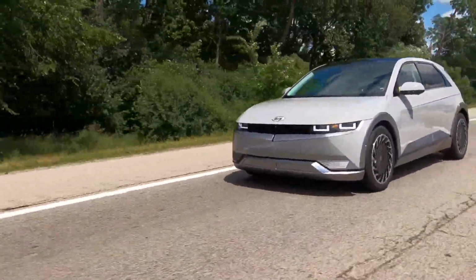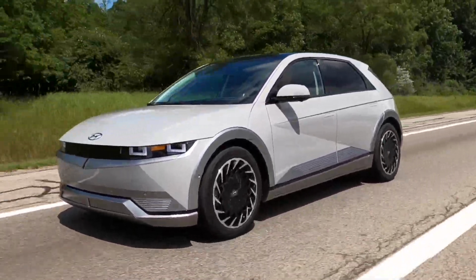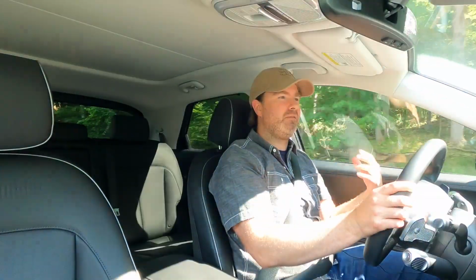Hey everybody, very excited to be driving the all new, brand spanking new 2022 Hyundai Ioniq 5. And this particular one is a limited with all-wheel drive. Now, the Ioniq 5 is what you could argue Hyundai's entry into the mainstream EV market.